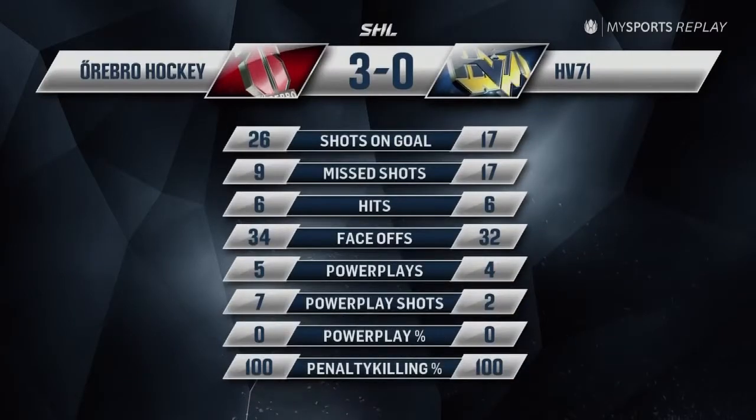Full game stats, take a look now. 17 shots on goal for HV71 to Örebro's 26. Missed shots were 17-9. And there you see, that's credit to Örebro really taking away the shooting lanes and keeping them to the outside. 17 missed shots. And so you got to give Örebro credit. They were very good in their own zone this afternoon. Hits were 6 apiece, so not a very physical game, I should say. Faceoffs were 34-32, pretty evenly matched. Power plays were 5-4 in favor of Örebro, like I said. Very busy day for special teams. 7 power play shots for Örebro, just 2 for HV71. But like I mentioned, no power play goals. So both these teams coming away with 100% penalty killing, which will be nice for Örebro as they stack that penalty killing stat of theirs, which is currently fourth overall in the league.